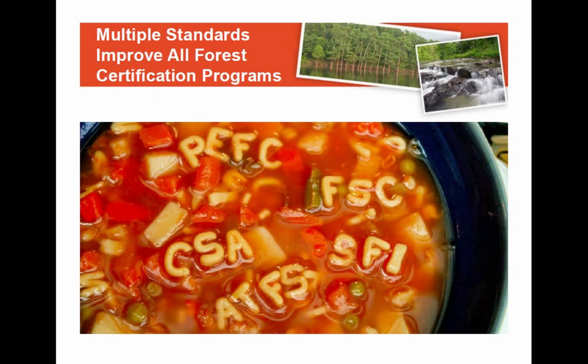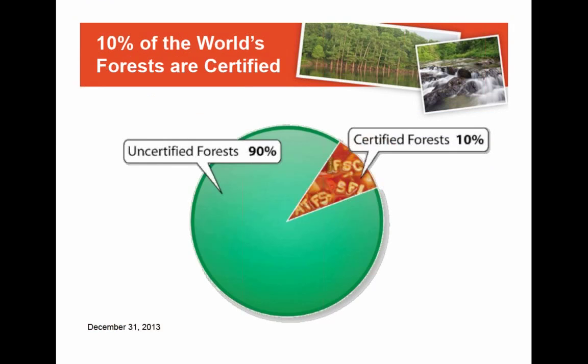Next slide. It is an alphabet soup of different acronyms and standards when you look at forest certification. The key thing to understand in all this, and if you go to the next slide, is that only 10% of the world's forests are certified under any of these various standards that operate globally. And so there's been a lot of noise about the different certification standards, who's the A+ standard, who's the A-, who's the gold, who's the silver, but the key thing to remember is only 10% of the world's forests are certified, and so it's important to recognize the value of all these different certification standards out there.